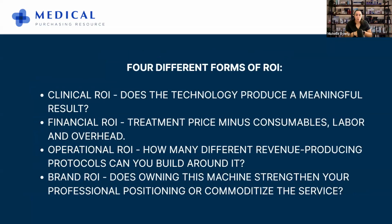There are four different types of return on investment. I think the first three you will understand. The clinical return on investment: does the technology actually produce meaningful results? So this one would be, does it actually do what it says it's going to do? Right? There are some devices that you bought and it said it was going to do something and it absolutely did not. So now you can't really sell those treatments.